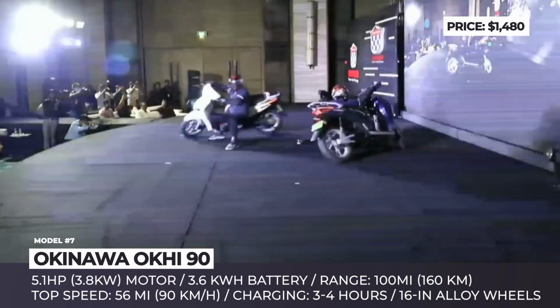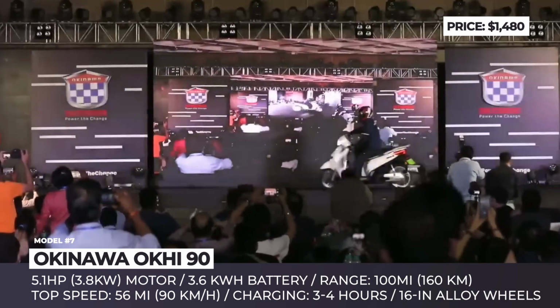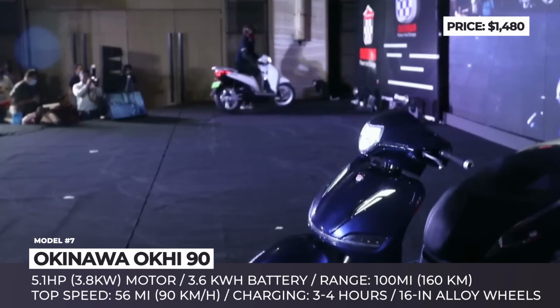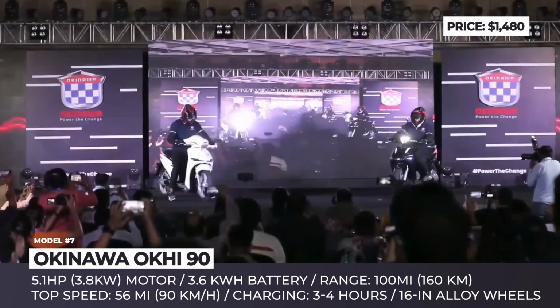OKHI's centrally mounted 5-horsepower electric motor is wired to a detachable lithium-ion battery rated at 3.6 kWh. Okinawa claims 100 miles of range and the top speed of over 50 miles per hour in the sport mode.